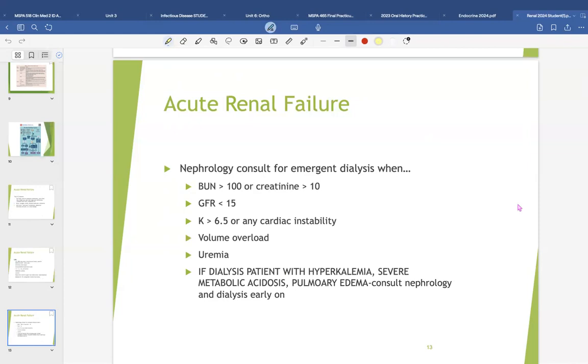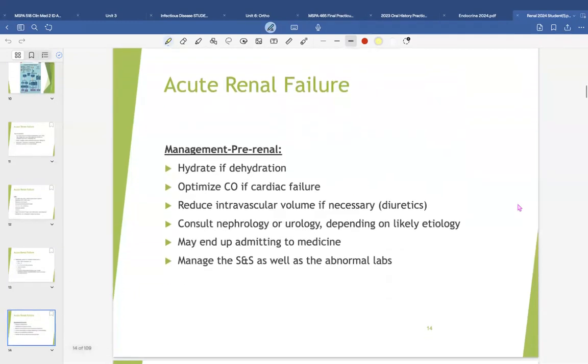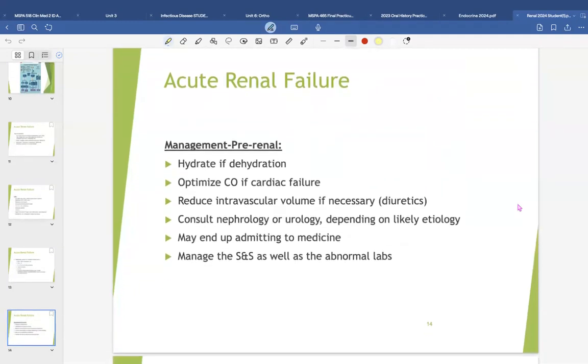How do you treat it? Again, for pre-renal, hydrate them, and improve the cardiac output if that's being affected. Reduce intravascular volume if necessary with diuretics. Sounds funny, but if there's too much fluid down the line, it's not getting to the kidneys, some sort of congestion, then you might need to reduce it. Get nephrology and urology on board, and you know what's going on. They might have to be admitted. You treat the signs and manage the symptoms as well.